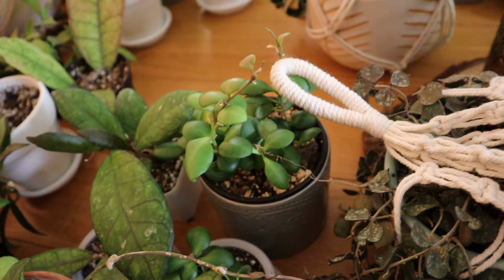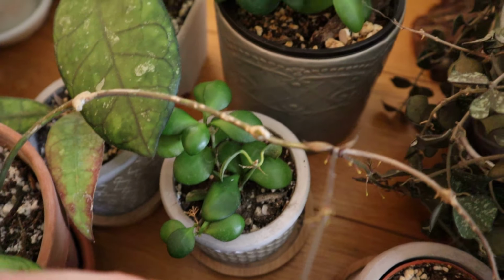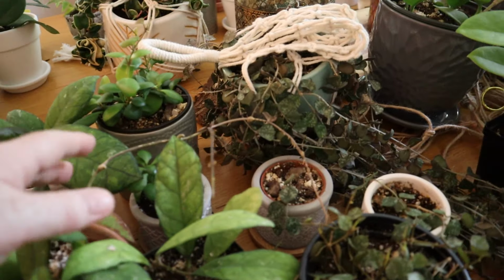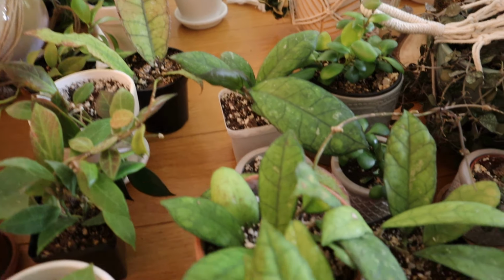So here we have Hoya Heuschkeliana. So that's my bigger one. And then I also have a smaller one. So I actually gave a lot of these away. I did have more of them. So I think I'll just keep both of them. And here we have Hoya Finlaysonii.